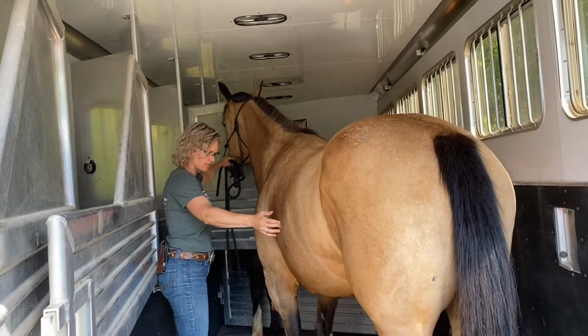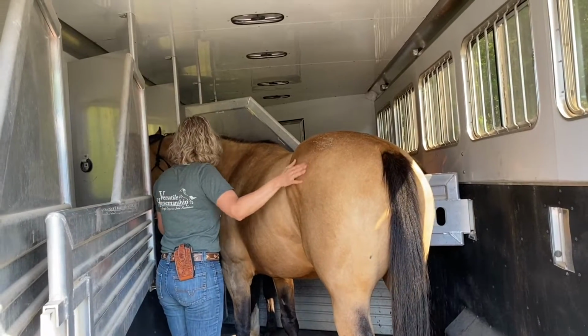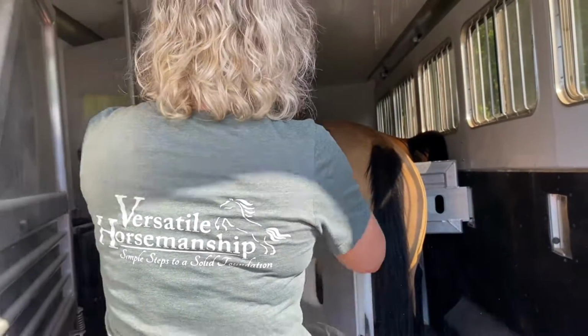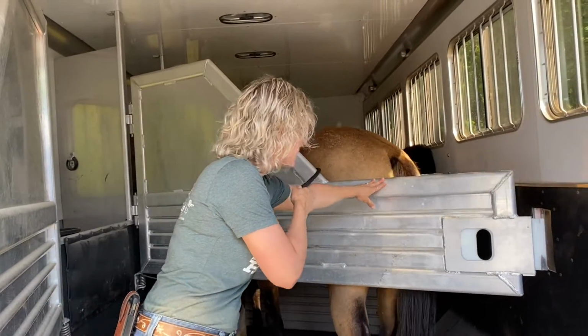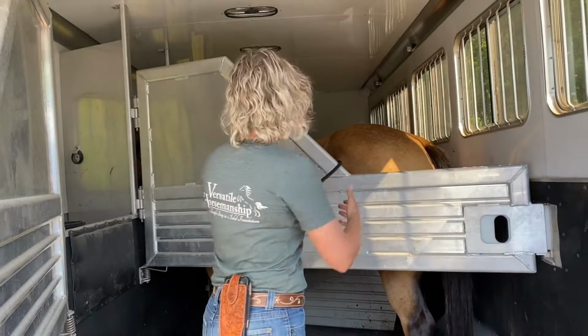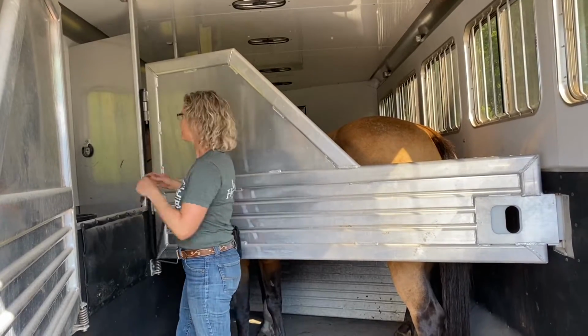I'm going to ask her to come forward a little bit. Another thing I'm going to do is I'm not going to tie her from that side. Just in case she got nervous, I want to tie her from this side until I know she's going to be really good with it. That way I can untie her without having to go in there with her or open up her gate.